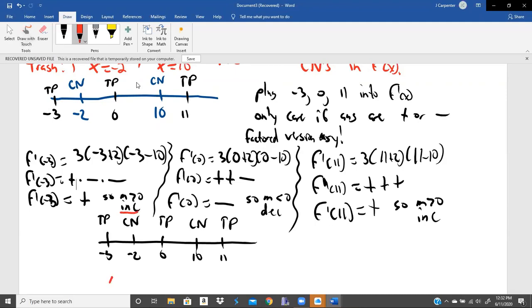What does that look like? It looks like we're doing this. This is what increasing looks like. It doesn't have to be in a curve. You can draw this as a straight line if you want to, but we tend to be dealing with polynomials, so they tend to bend. So until we hit the -2, we are increasing.